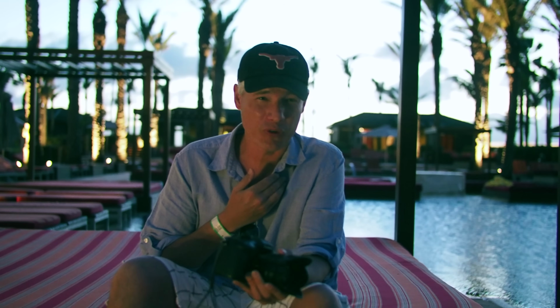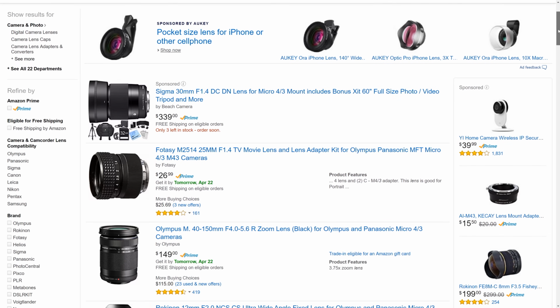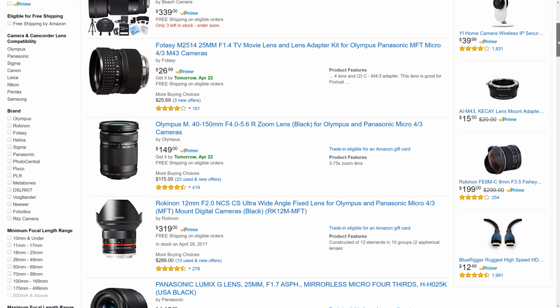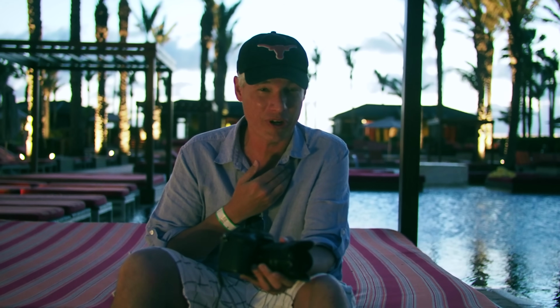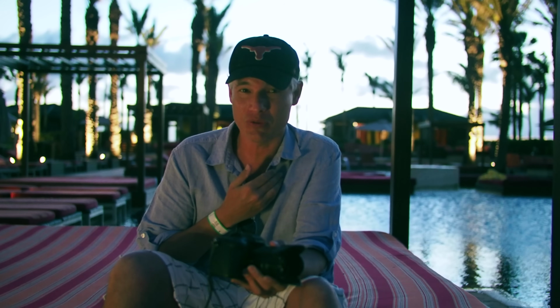A word about the Micro Four Thirds lens system: there's a lot of options, but there's not a lot of sharp zooms. People don't ever like me saying that, but we switched from full frame lenses and we've used the Sigma 18 to 35, and those are sharp lenses. If you compare that against the f2.8 zooms in the Micro Four Thirds world, they're just not as sharp. So we end up using the Speed Booster and the Sigma lenses, and that gets us great results.